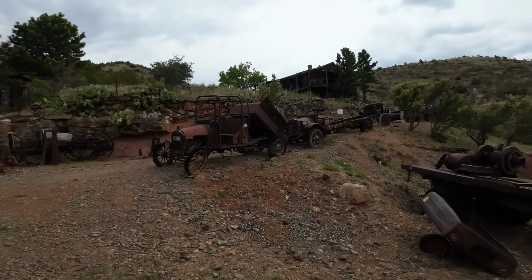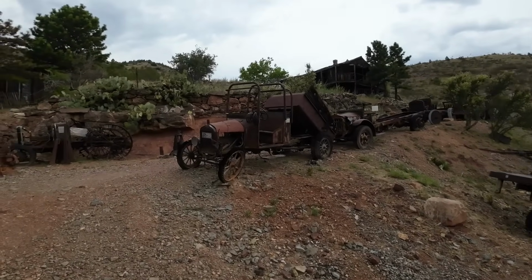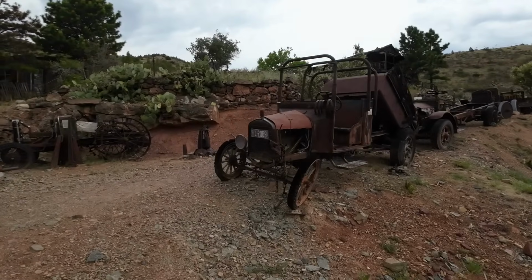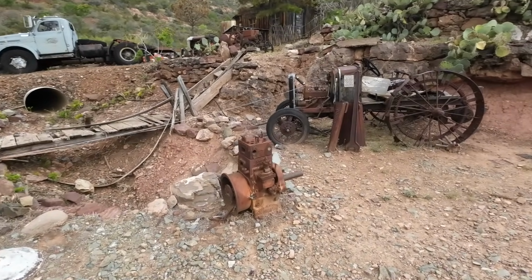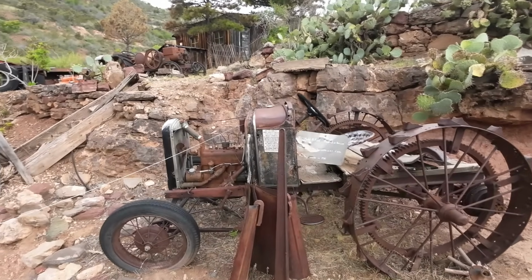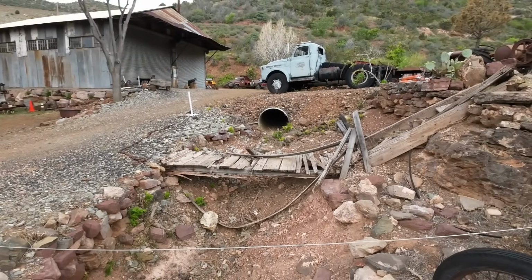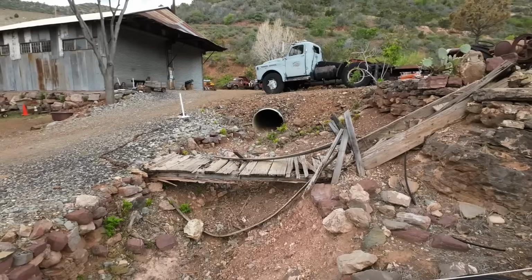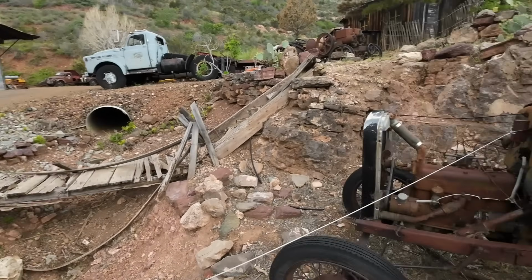Is that the boarding house they was talking about up there being original? I think so. It looks original. Why? That bridge? Looks a little shaky, if anything. A little bit, yeah. Well, that's because it ain't got a handrail on it. It's not ADA compliant.